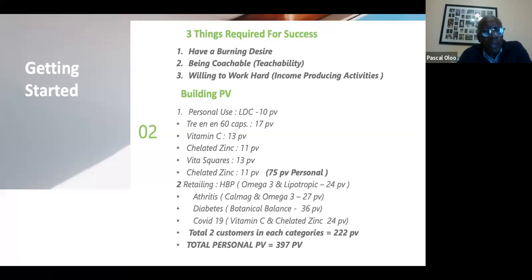And this will happen when the business moves from your mind to your heart. When that happens, you're going to be successful.